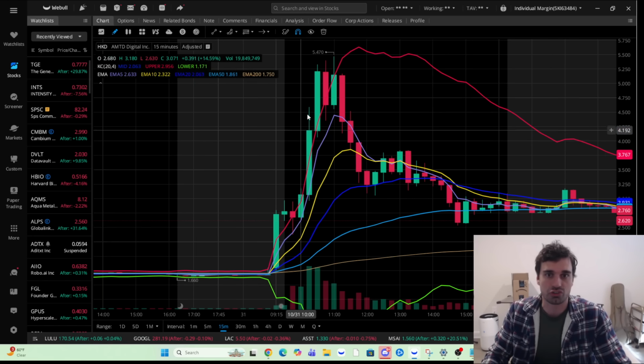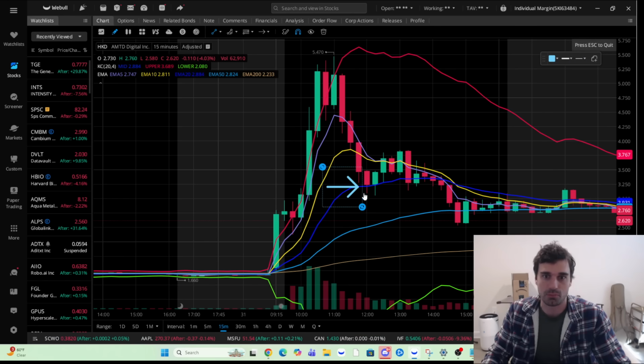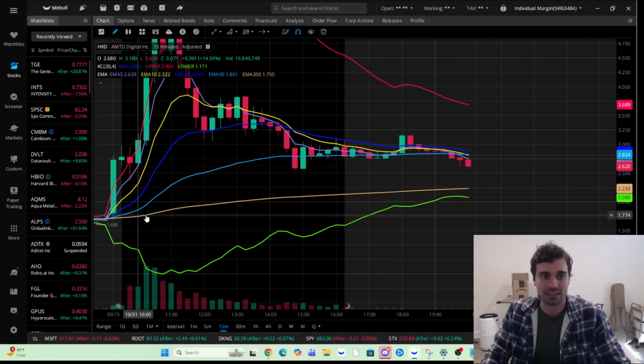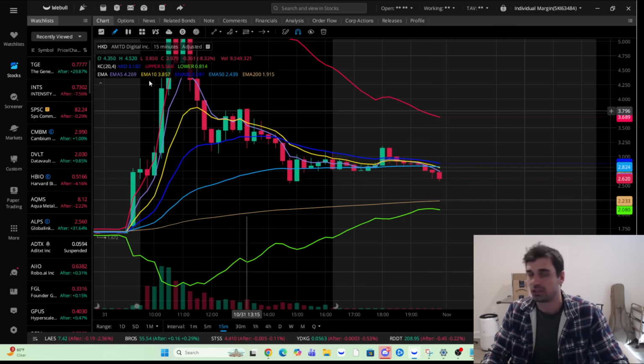I mean, look at this monster rally up, and you had this little bounce here on the 20. You could have made pretty decent money here. If you want to play it, that was a nice 20%. Go break even after you make money. And then it wanted to go to the next one, and it's just kind of consolidating on this one. So I like it. The EMA 200's down here. It looks like it's going to make a big move up, in my opinion.